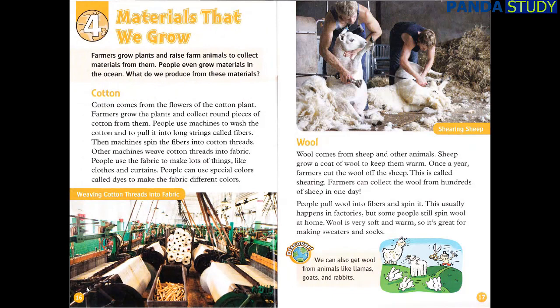Chapter 4. Materials that we grow. Farmers grow plants and raise farm animals to collect materials from them. People even grow materials in the ocean. What do we produce from these materials?